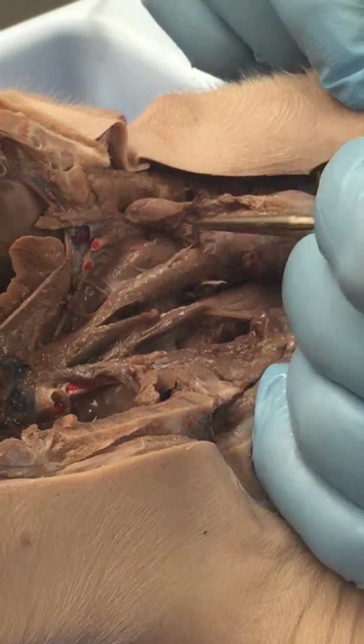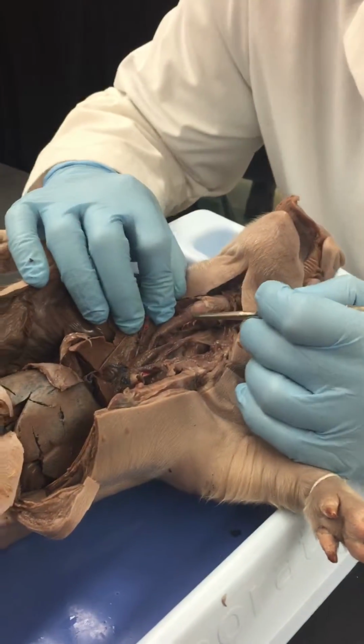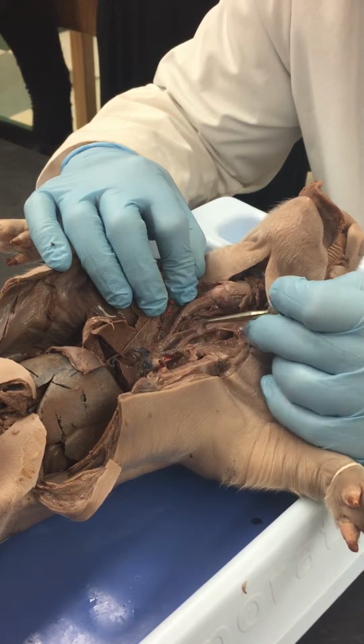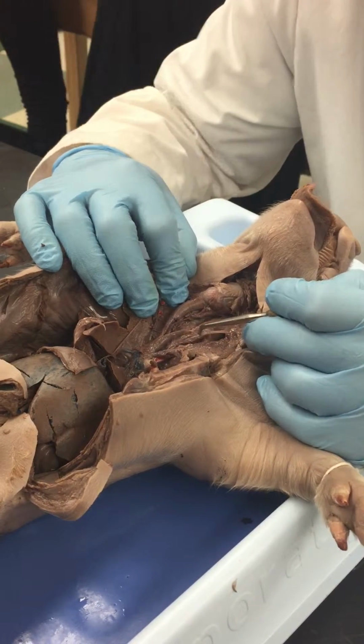It does not have rings in it. It's collapsible. It's a flimsy tube that goes to your stomach. And even though that's not part of the respiratory system, you need to know that, okay? But this is what's left of it right here. Unfortunately, that's not a good view in this pig. This might be it right here, too, where that rips there.